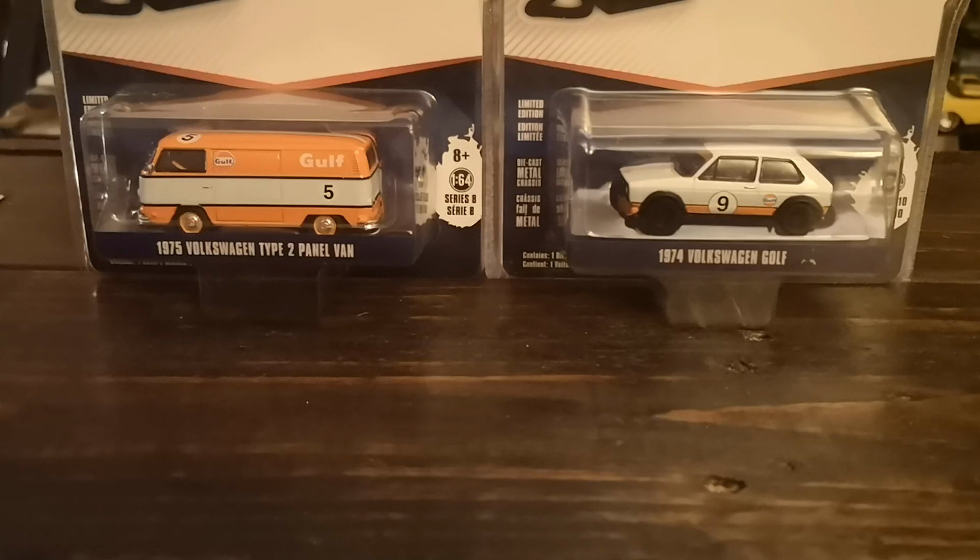So both are really cool castings. Hot Wheels tends to do a lot of T1 VW microbuses, and I do like the Type 2 a lot as well, even if it's not as classic and doesn't have as much character, I guess, in its styling. But I mean, you can't go wrong with this pair. You got the race car and the support van. We'll take a look at each a little bit closer.